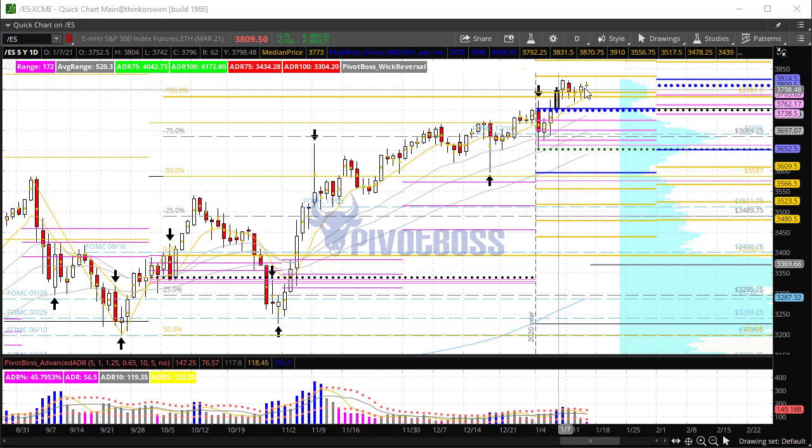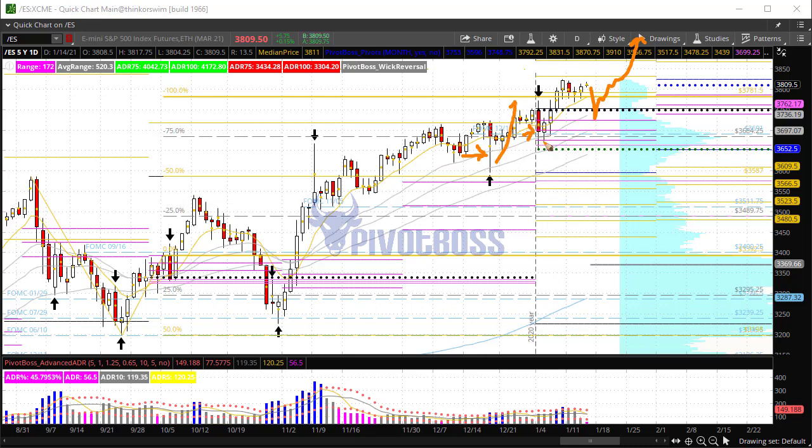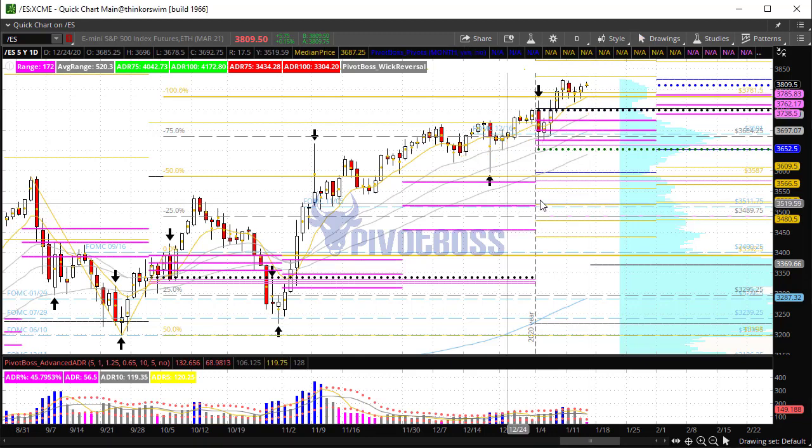So when you have a narrow trading range like this, oftentimes you will get one shakeout and then you continue higher. So if there is some sort of push to the downside, something like this day here or that day there, it could provide a reversal back to new highs as we continue to climb toward 4K.